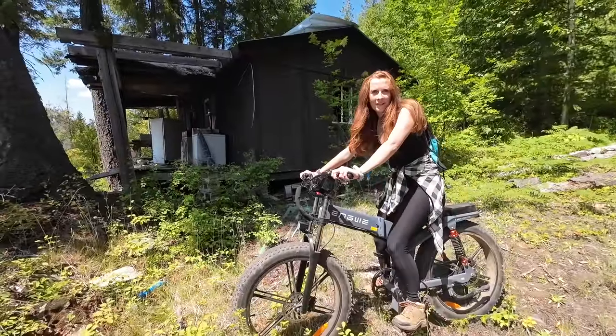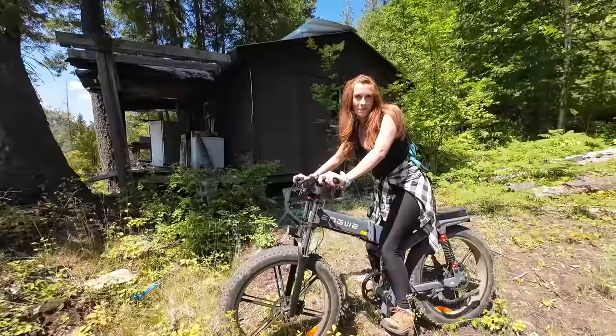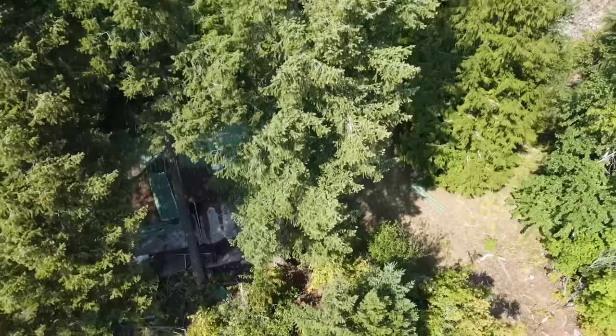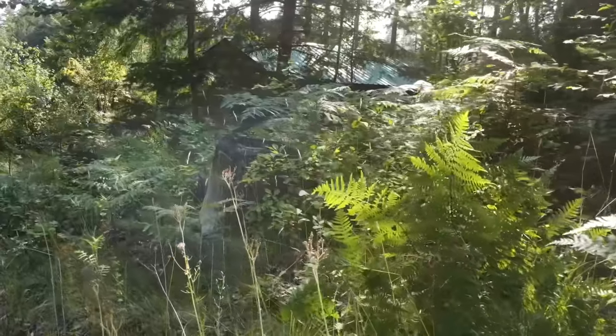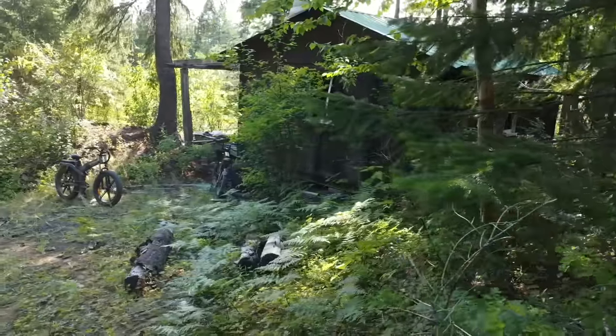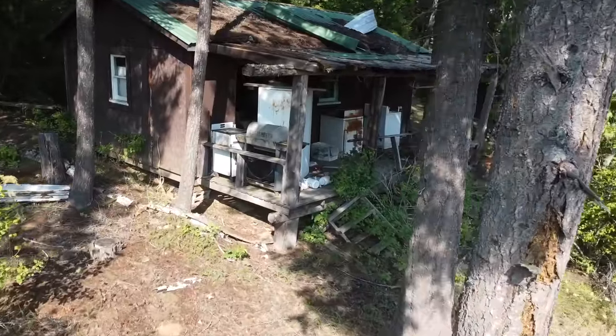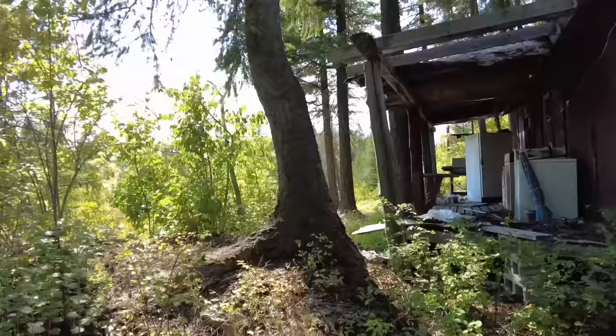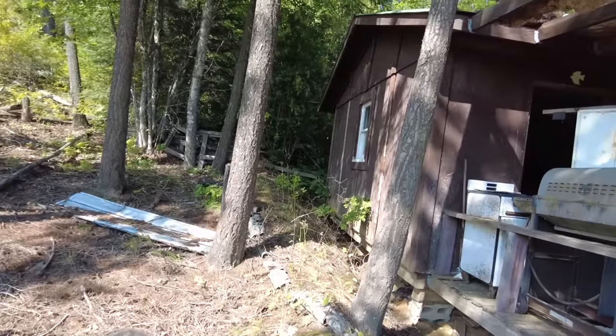Welcome to our second cabin. I have a confession to make. I've never been in this one because I've been too scared. This makes me a little bit uncomfortable. We've poked our heads in the windows of this cabin before, but we've never been inside, and so we don't really know what to expect. And we're going to go in there.